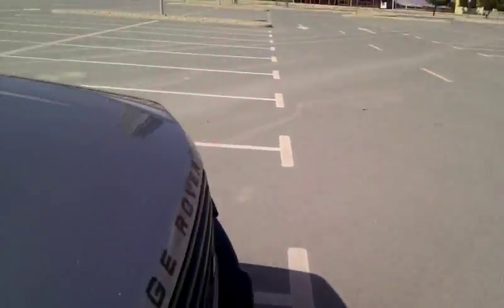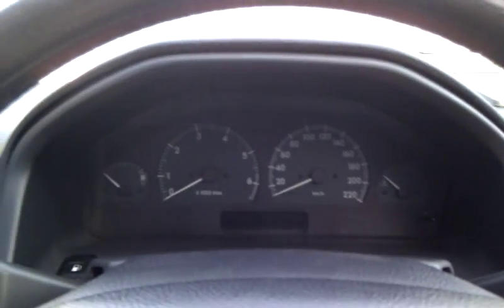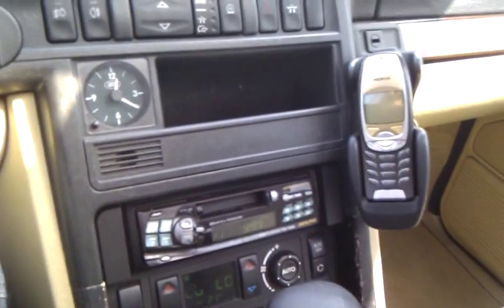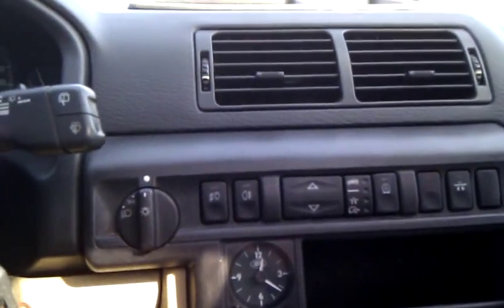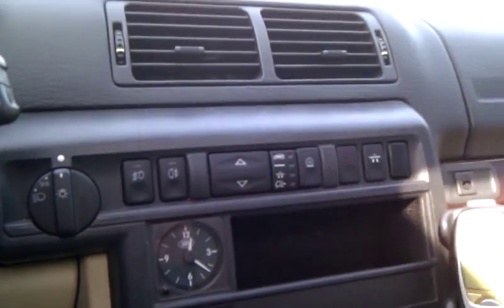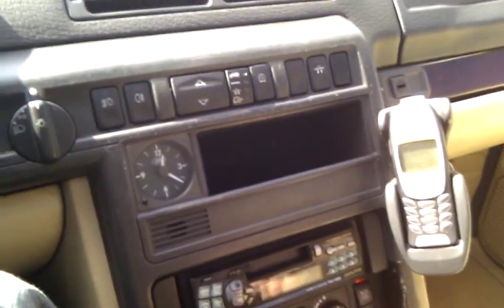So, starting the vehicle up, which is always a pleasure to do on a Range Rover, means all the gadgets and toys will immediately be available to see. You've had the convenience of knowing that the somewhat troublesome air suspension has been removed, so the car is now sitting on springs, which means you've got absolutely no issues with maintenance.